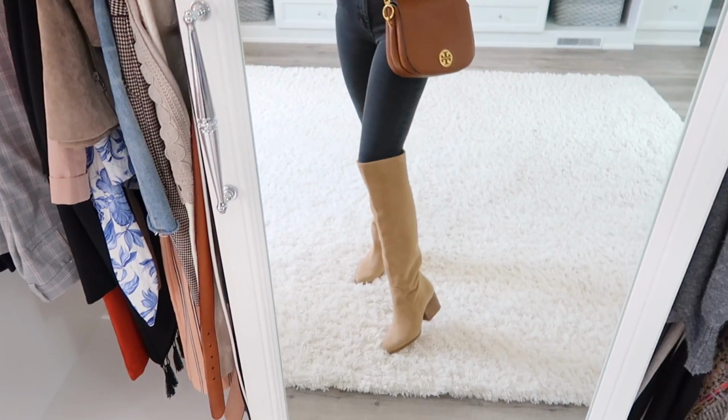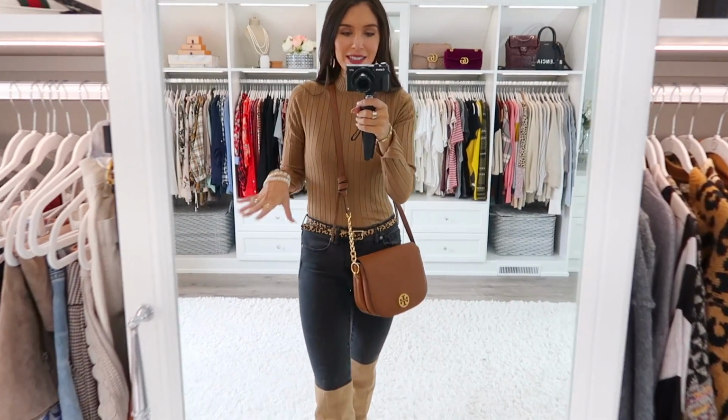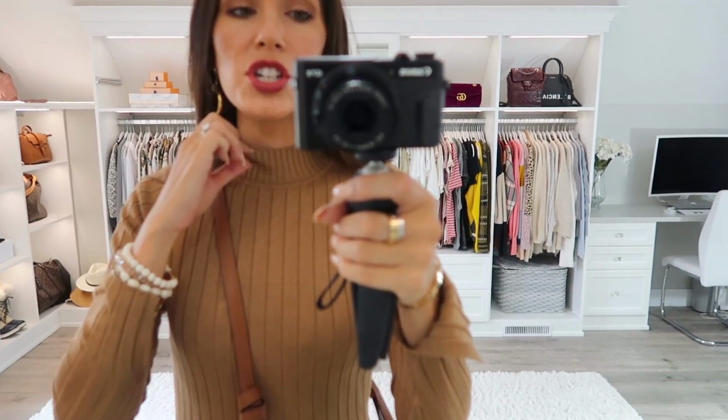And this is just an easy outfit, super fall, definitely fall, but I love it nonetheless. I'm loving this ribbed turtleneck too. Again, it's kind of like a turtleneck that just stays up by itself. It's not one that flaps over and you have to roll or anything, so it's really easy.